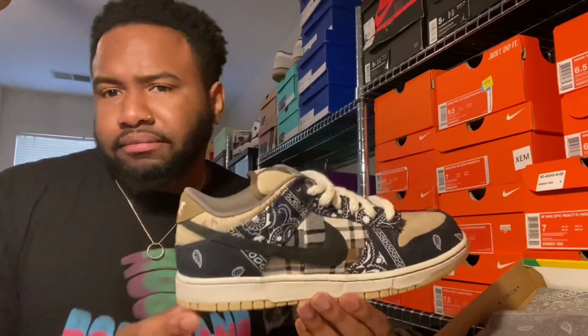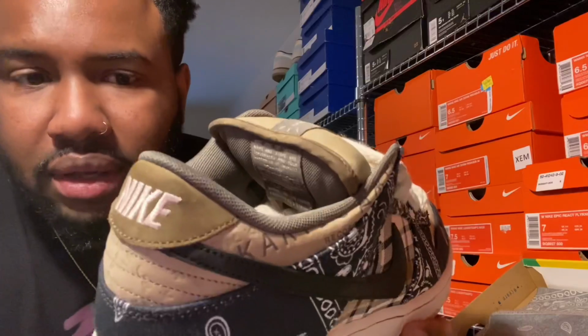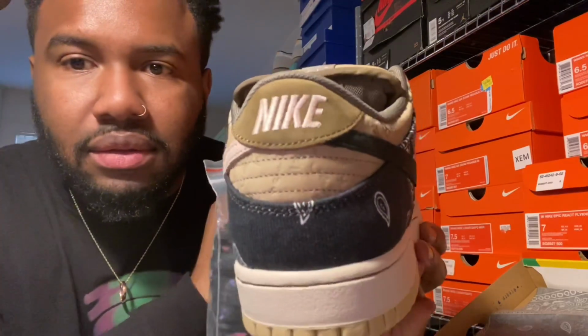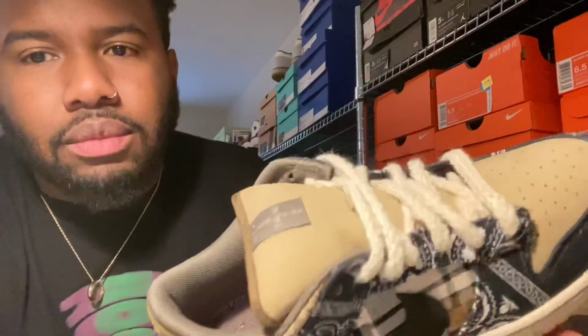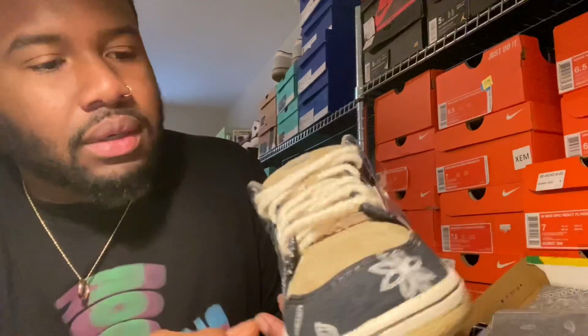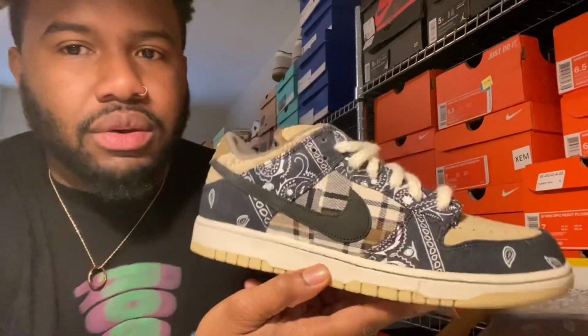Not a lot, I could even say. The details, crazy. Leather embossed. Okay? You see it. Hold on, let me help you with the light. Let me help you understand what's going on here. See those embossed details? That says Cactus Jack in Russian, I think. Come on. The materials on the tongue. You see that brush in different colors? Come on. The laces, the toe box with the tearaway material.